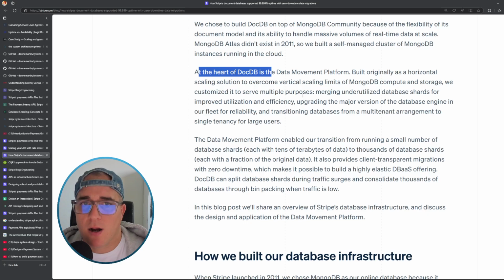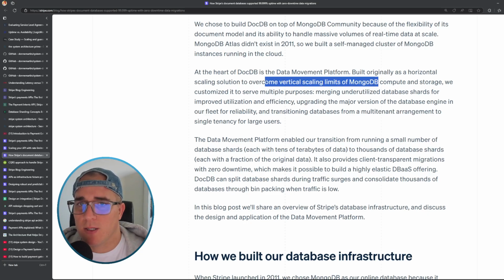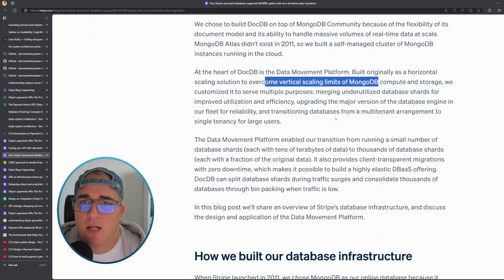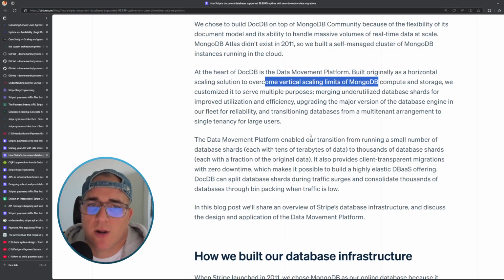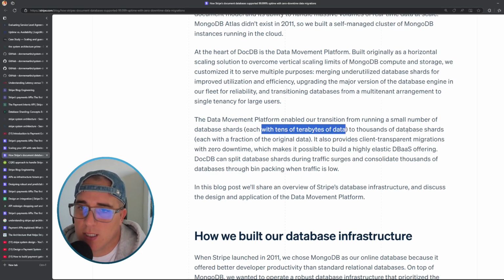At the heart of DocDB is the data movement platform, built originally as a horizontal scaling solution to overcome the vertical scaling limits of MongoDB, compute and storage. We customized it to serve multiple purposes: merging underutilized database shards for improved utilization and efficiency, upgrading the major version of the database engine in our fleet for reliability, and transitioning databases from a multi-tenant arrangement to single tenant for large users. The data movement platform enables our transition from running a small number of database shards, each with tens of terabytes of data, which is a lot of data actually, to thousands of database shards, each with a fraction of the original data. It also provides client-transparent migrations with zero downtime.